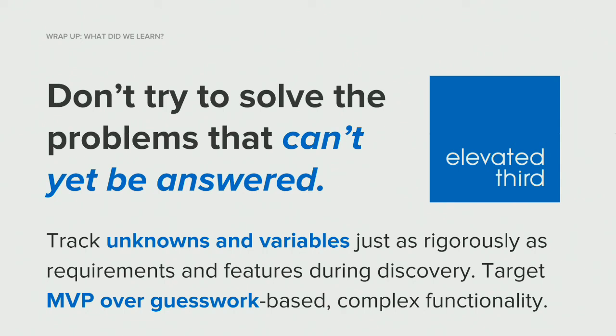And targeting MVP over guesswork became really clear in this project specifically, because the case study we had showed how much that provided a better tool for the client.